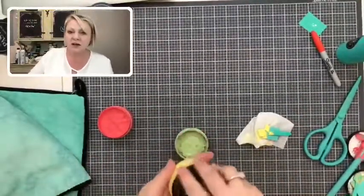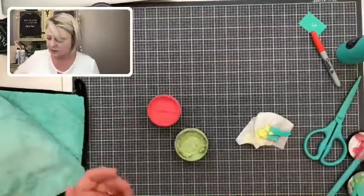And then I don't have to show you the couture coral, but I'm going to do it the same way I did that.